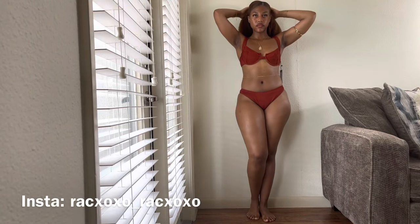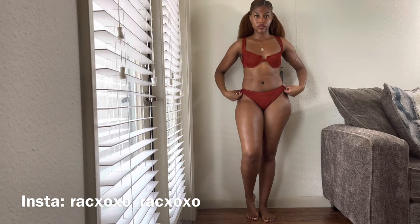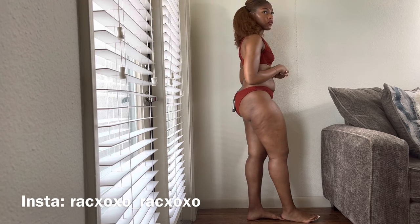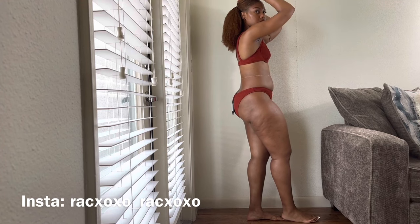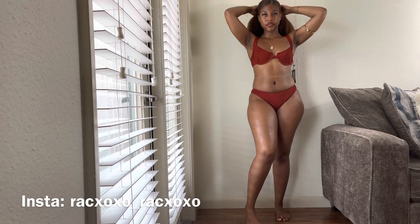So this next piece is the brown mini crinkle underwired square neck bikini top in a size 4, and then the matching bottoms in a size 6. The top retailed for $16.15, and then the bottoms retailed for $13.60. Love this piece, love the color of it. It's a color red. It's giving rust, but it says it's red. I really love this piece.